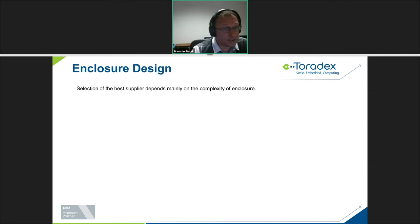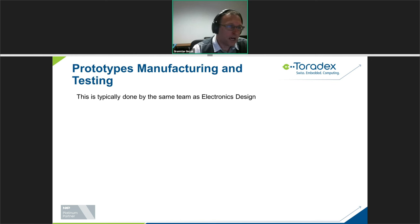Enclosure design for this. If it is a simple enclosure, you will find some local supplier who will do it for you. It shouldn't be really a big problem. Prototypes, manufacturing, and testing. This is almost always done by the company that did actually design. So again, you don't need to choose here.